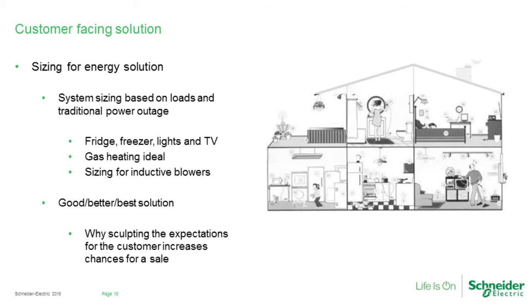If anyone's already attended a battery-based solution webinar, seminar, or whatever, of course, sizing is always talked about. The fridge, freezer, lights, TV, making sure that if the house is heated, either hot water or the HVAC system is gas heated, the loads that are part of that solution actually can be incorporated into the backup, and so the customer can have a hot shower and a warm house while they're waiting out some sort of event that's caused the power to go out.